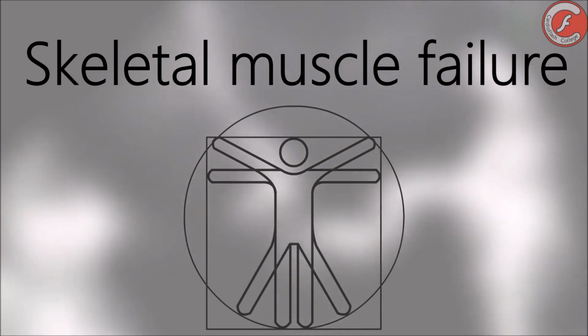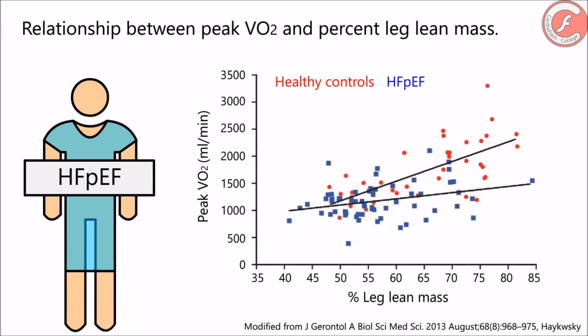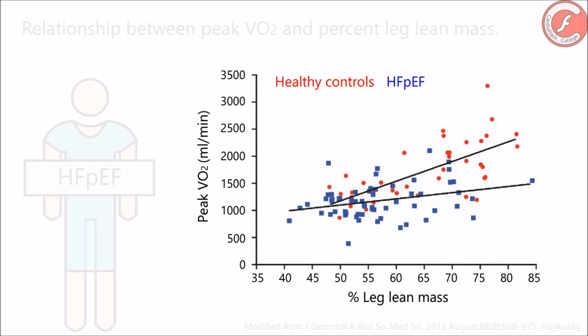Alterations in the skeletal muscle. As you know, patients with heart failure can suffer a series of morphological, metabolic, and functional alterations at the level of the skeletal muscle tissue, whose usual clinical manifestations are asthenia and exercise intolerance.